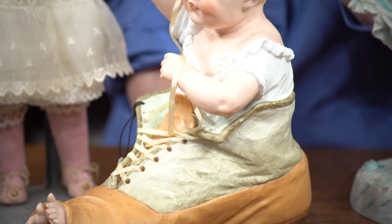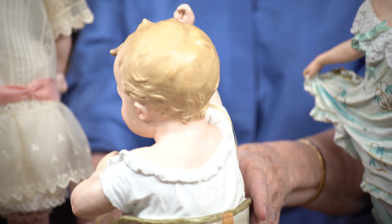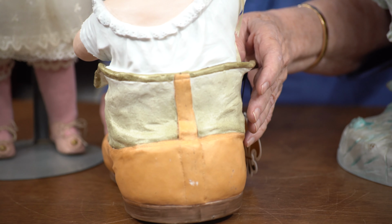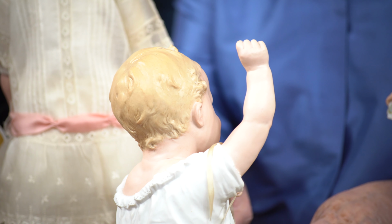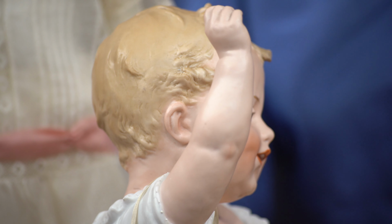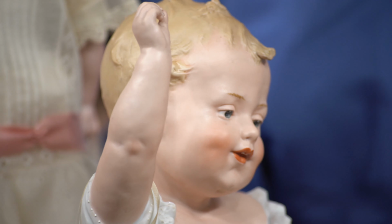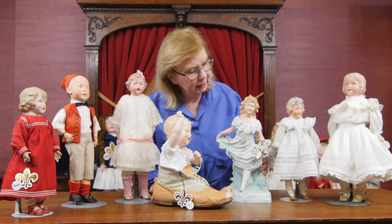Has this wonderful expressive feature, and typical of all of the Heubach figurines and dolls is the incredible sculpting of their hair. Every little detail. Clearly molds were used basically, and then a lot of hand detail went into it as well, because you will never find two that are exactly alike. And this is a really great example. This is another wonderful example.